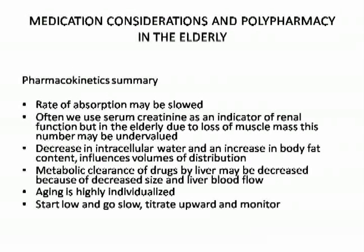So in summary, with the pharmacokinetics, the rate of absorption may be slowed. Often we use the serum creatinine as an indicator of renal function, but in the elderly, due to loss of muscle mass, this number may be undervalued. There's a decrease in intracellular water and an increase in body fat content, which influence the volume of distribution of medications.